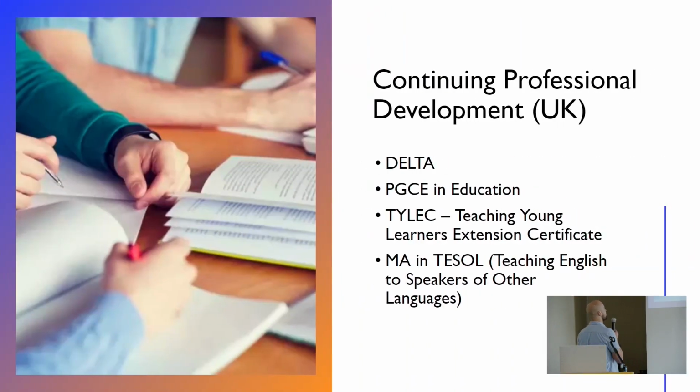Okay, so continuing professional development. This is kind of UK-based. I don't really know what particular qualifications there are in many countries, but this is what we would typically do in the UK. So the Delta, as you can probably tell, is very similar to the CELTA. It's the diploma. Usually you'll get at least a few more years teaching experience under your belt, and then you would do the diploma. Okay?